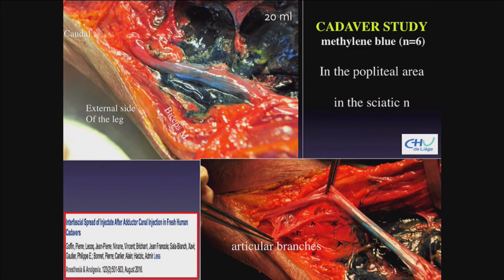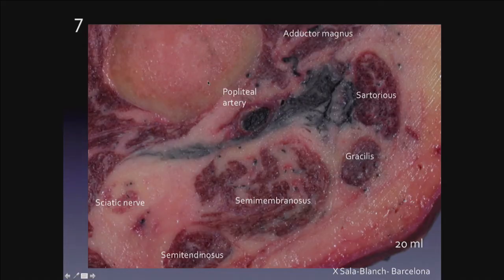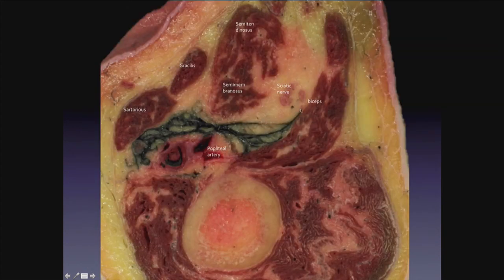We conducted a cadaver study using two different methodologies, and you see that once more, when injecting 20 ml of dye, you have a lot of dye in the popliteal fossa, going in some cases very close to the sciatic nerve. You have here the genicular branches, and there is even some dye within the sciatic in this case. Together with Javis and LaBlanche, we did some cryosections, and once more, you see the sartorius, the vessels, the sciatic, and the ink going from one side to the other. Another case with the ink going from the sartorius to the biceps, very close to the sciatic nerve.